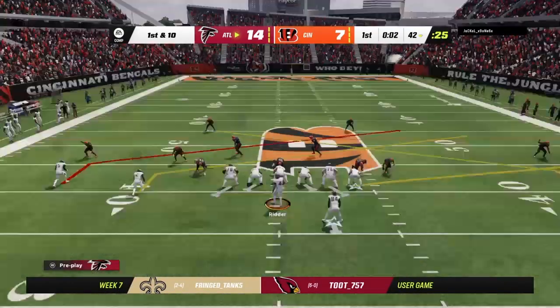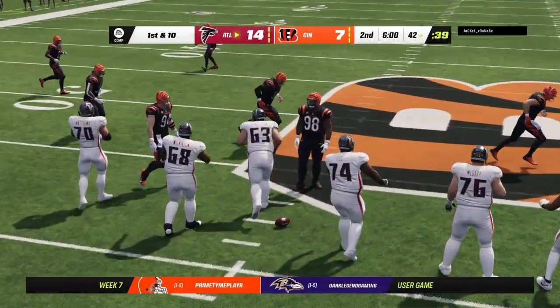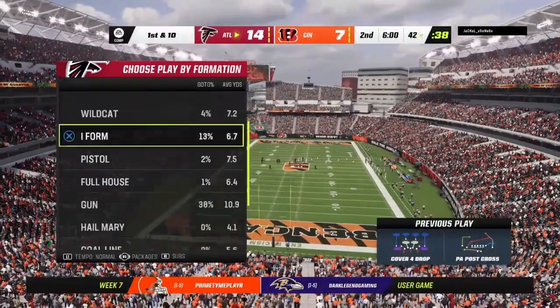Here we go. 45, right. Let's go. Full set. Through one quarter, 14-7 our score.